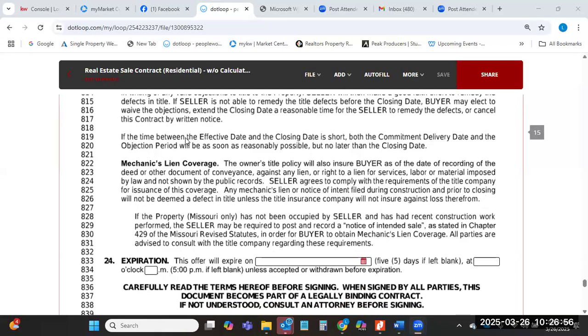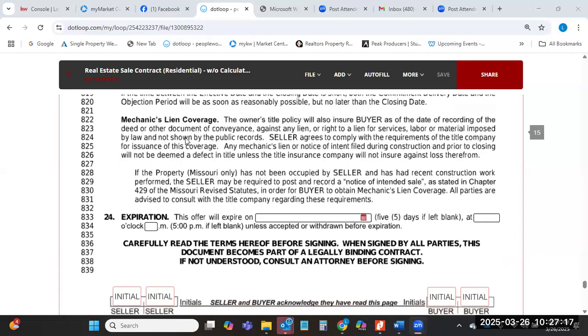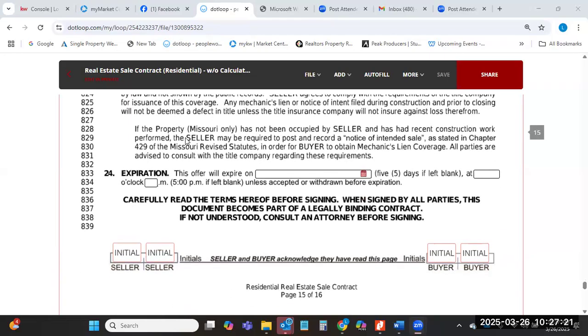That's also when we find out some surprise things that nobody knew about. Maybe there was a mechanic's lien that was just put on the property, so we need to get that dealt with before closing. We've all been surprised by things that showed up on a preliminary title report. So make sure you're reading it so that when those surprises do happen, they can be dealt with in a timely manner.